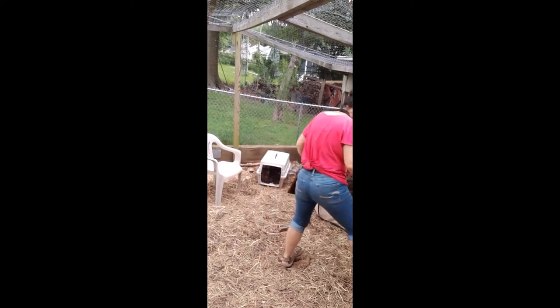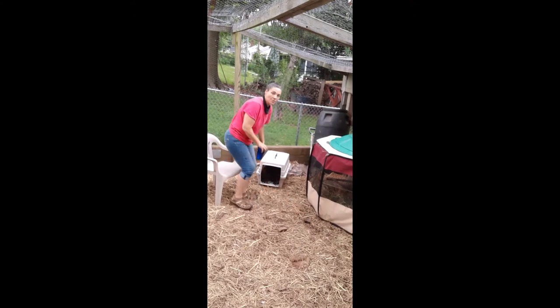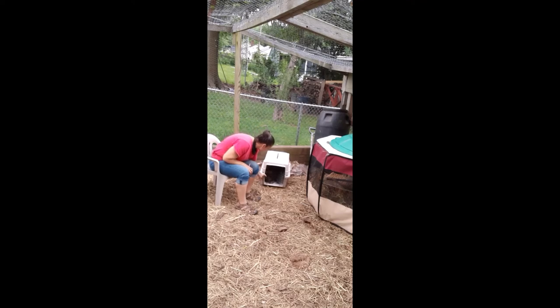All right, let's see. I'm just going to try to open the door and I'm going to sit quietly and let them come out on their own. I'm very curious to see how they do. Hi, girl. I think that's Okura in the front. I'm not sure how much you can see from way over there. I kind of wanted to film.